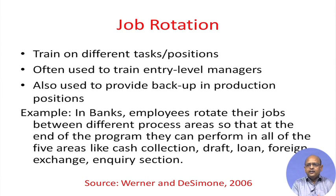Like for example, in banks you have seen that people are rotated to different jobs. Somebody is sitting at the ATM counter, maybe at the draft counter, maybe at the foreign exchange counter, or could go to the loan counter or the cash counters. So, the same person is being rotated to different jobs. What actually happens in the process? He learns everything. So, suppose on a particular day one person is not available and you are there.